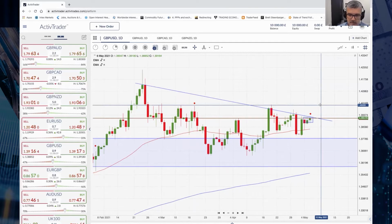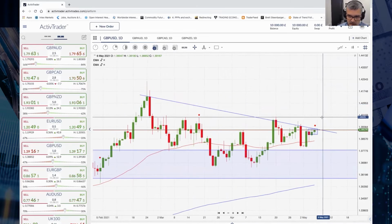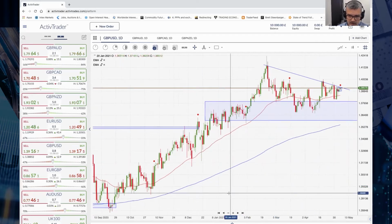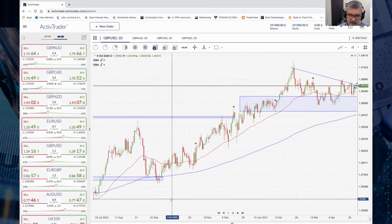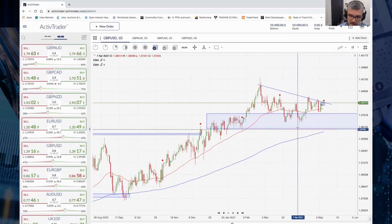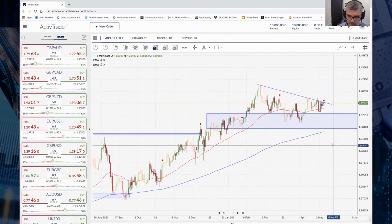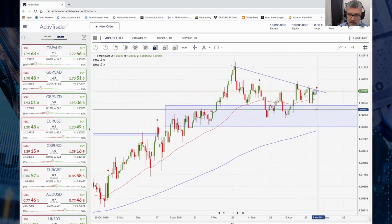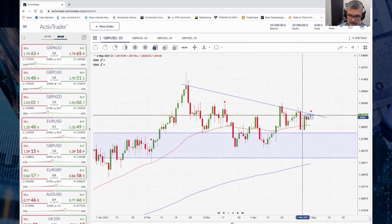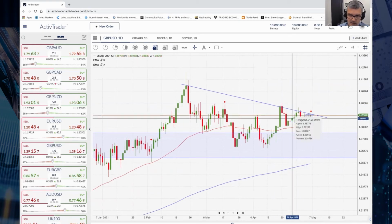If the MPC don't surprise us with anything, the momentum, as you can see here, the 50-day EMA is above the 200 EMA. That's showing bullish momentum. Price action is that we're making higher highs and higher lows. So, if all stays the same, then I'm fully expecting the British pound to pop out of this week's range and then start testing these swing highs.